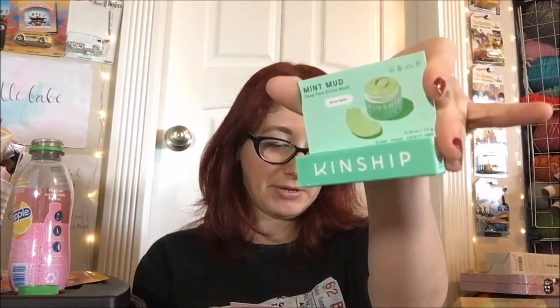So first thing in here is a deluxe sample size of Kinship Mint Mud Deep Pore Detox Mask. The full size retails for $23. Give your skin a deep clean with this fast-acting mask. It uses 2 stellar exfoliators, lactic acid, and jojoba oil beads that work together to help reveal smooth, radiant skin, while bentonite and kaolin clays help detox pores and balance oil production. Apply to clean, dry skin, let sit for up to 10 minutes, rinse with warm water. You know how I love me some mud masks, so I'm all about that one.